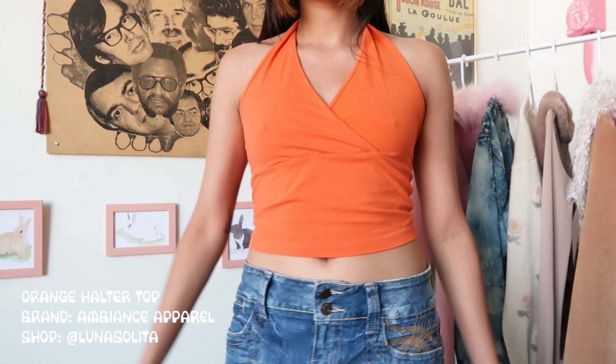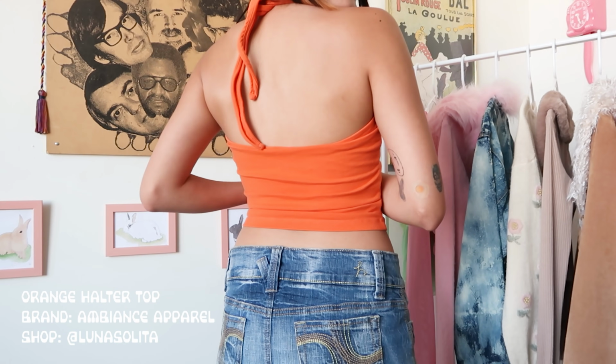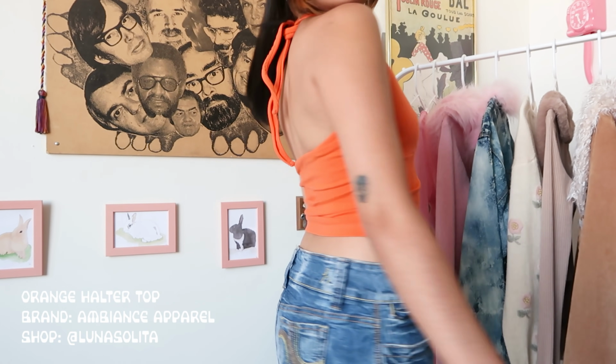Okay, this next piece is also just a little basic, but I've been super obsessed with the color orange this summer, so couldn't go wrong with it. We just have a halter neck, surplice neckline, and then an open back. And then this one I got from a little $5 bin.